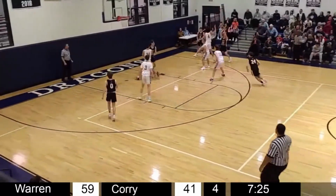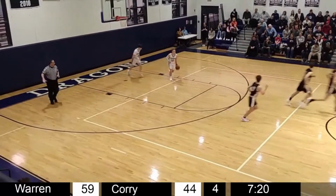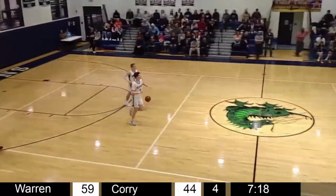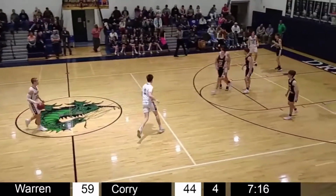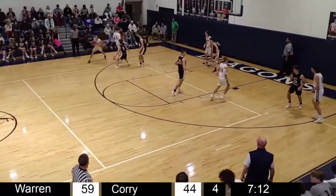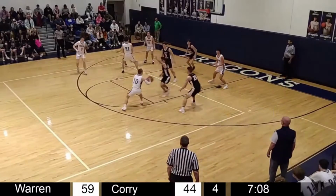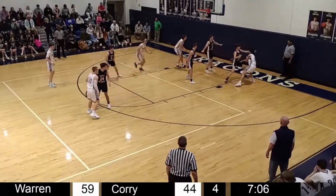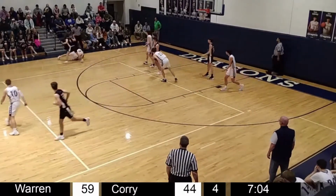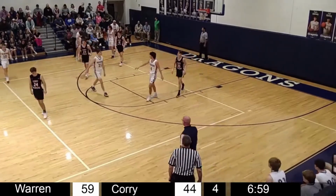Smith, he'll pull up for a three. That's good. So back-to-back three-pointers from Corry to start the fourth quarter. That's Ryland Smith. And the lead down to 15, 59-44. Becker. Nyquist will drive. Nice feed inside to Darling. He's cut off. And that ball's going to be saved by Burdine and smartly called timeout.